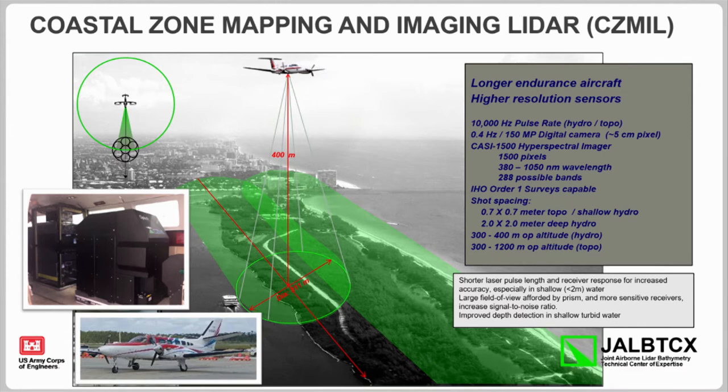The operational scenario is depicted here on the slide. We do fly low and slow, so we're only about 400 meters above ground level. At this altitude, we produce a swath of data that's approximately 300 meters across.